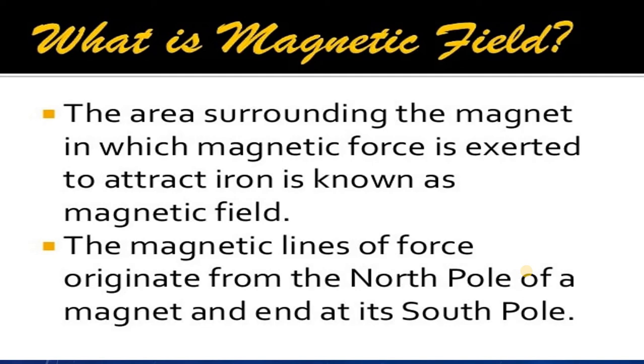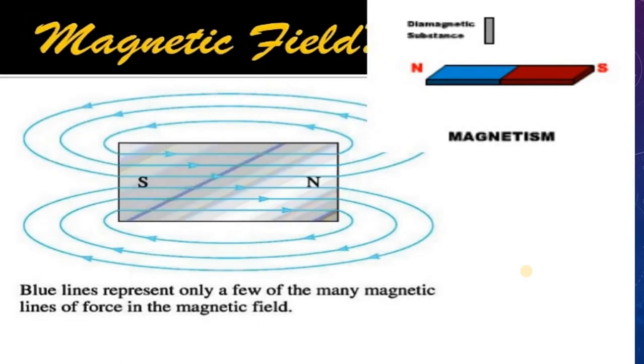So the area surrounding the magnet where the magnetic force is exerted to attract iron, that part is known as what? That part is known as the magnetic field. Here you see, this is the magnetic field. These are the blue lines. This is the magnet. It has two poles, north pole and south pole, and these blue lines indicate the magnetic field.